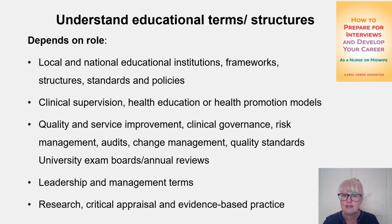University exam boards and annual review. If you're applying for a university post, what is an exam board? And what is an annual review? What happens? Because it may be part of your role as a lecturer to attend exam boards and annual reviews. Leadership and management terms may be part of the role, and also providing some research or critical appraisal and evidence-based practice. I do know people at interview who have been asked, how would you provide evidence-based practice? How would you support evidence-based practice? They obviously would know the answer, but they go completely blank because the term evidence-based practice or critical appraisal has made them nervous. So do look up these key terms, especially if they're in your job descriptions.